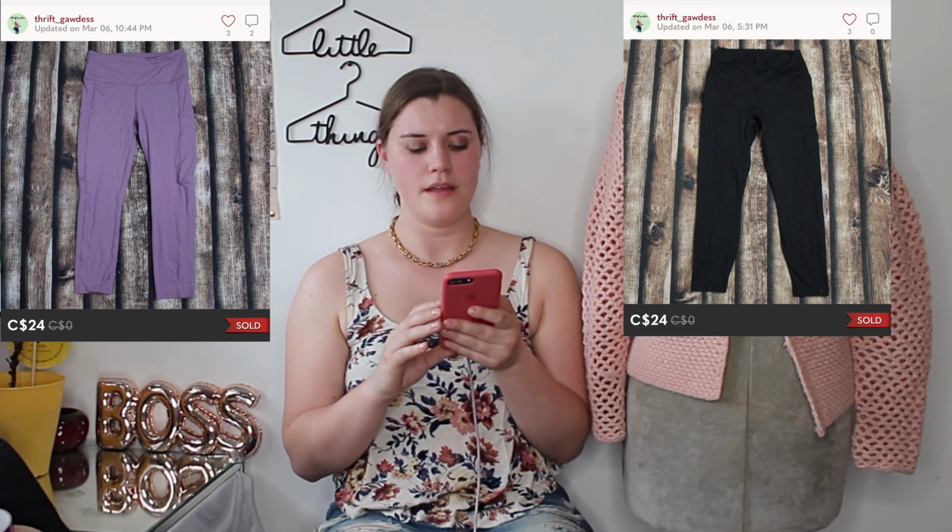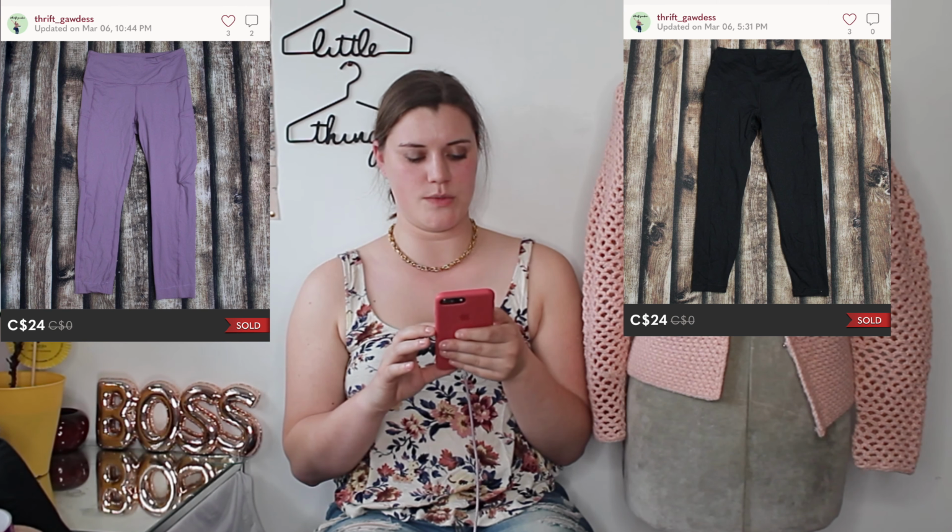Next on the 6th, I sold a 3-piece bundle, all from the bins, or I think these were donated: a pair of TNA leggings, then 2 pairs of 90 Degree leggings, one was purple and one was black, so my earnings were $23.22 from this.